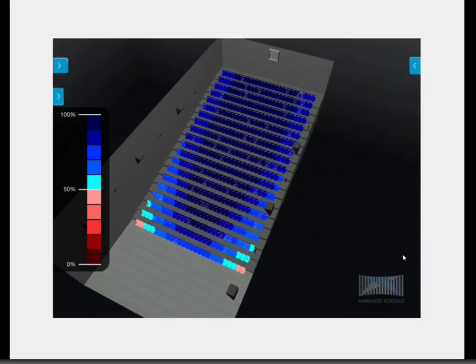So very quickly, these two demonstrations have shown you what can happen by alterations of auditorium geometry, of screen angle, and of screen type. So I'm now going to pass back over to Richard and hope that's been useful for you.